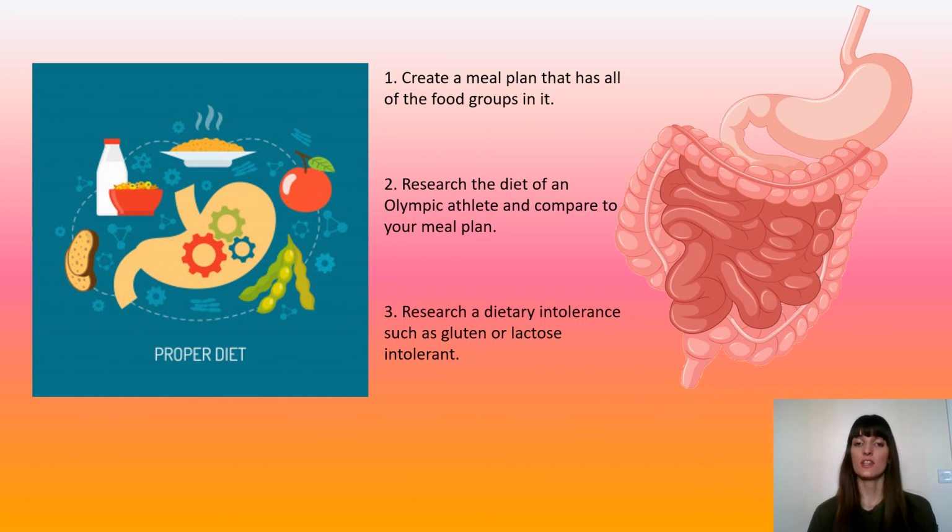Then I want you to research the diet of an Olympic athlete and compare your meal plan to it. So what are Olympic athletes eating? How much food are they eating? A lot more? Are they eating more protein or carbohydrates potentially? So have a little look at an Olympic athlete's diet.